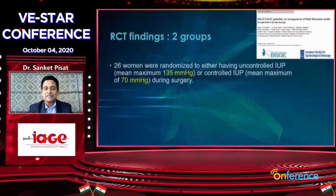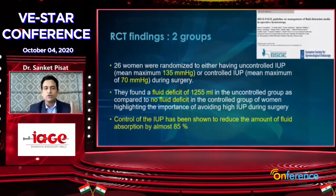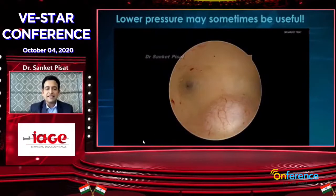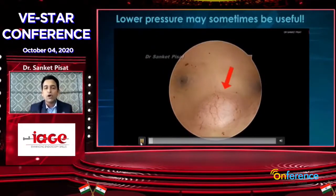In fact, in this RCT, they found that in two groups, if you control the IUP up to 40, you had no fluid deficit at all. But if you went up to 135, you had a fluid deficit of almost 1300. So now let us see that lower pressures actually may sometimes be useful. You don't really need to go to high pressures.